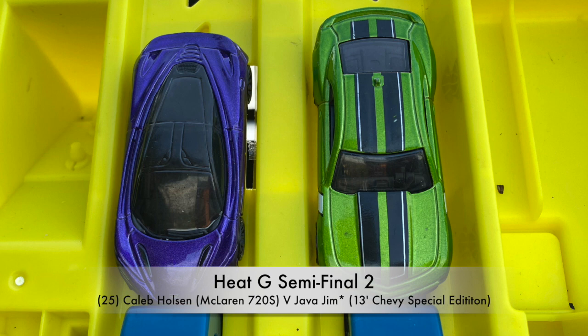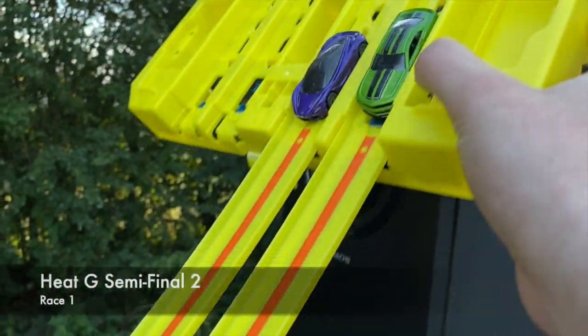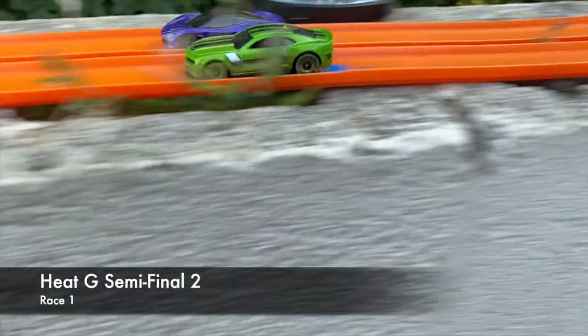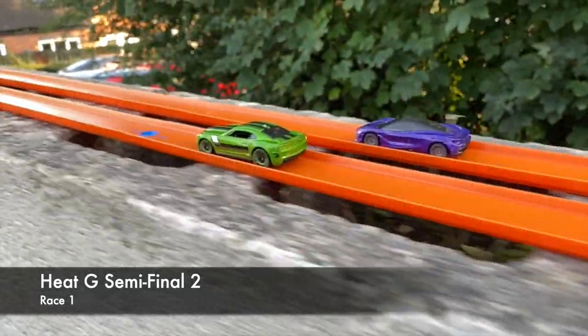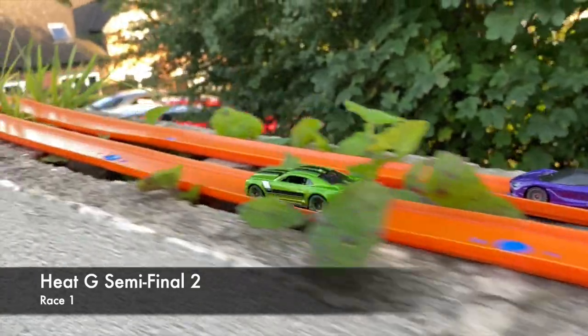Well, I'm going with the McLaren straight away. Okay, fair enough. So Heat G semi-final 2. The 25th seed Caleb Holsen in the McLaren 720S versus Java Jim in the Chevy Special Edition. To be fair, I'm joining you with the McLaren. I love this McLaren. I'm not a McLaren person, but it races. It goes well.